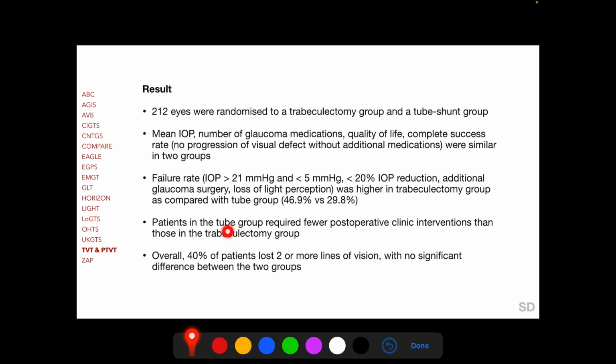Also, patients in the tube shunt group required fewer post-operative clinic interventions as compared with those in the trabeculectomy group. And overall, 40% of patients lost 2 or more lines of visual acuity with no significant difference between the two groups.